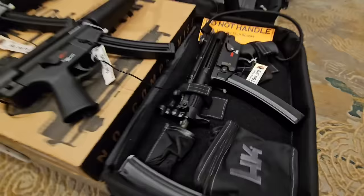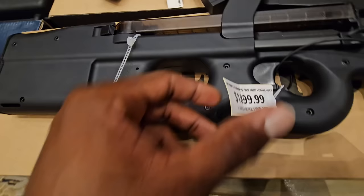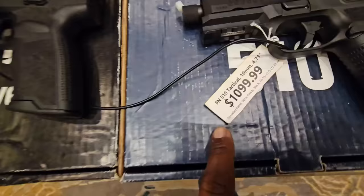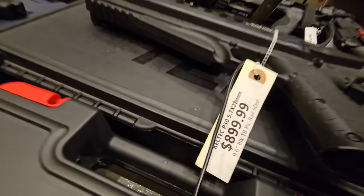We got a MP5, 22. Another one. We have the P90. We have another 510, FN57. We have the P50.